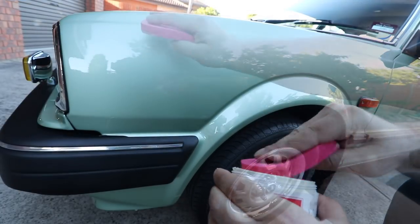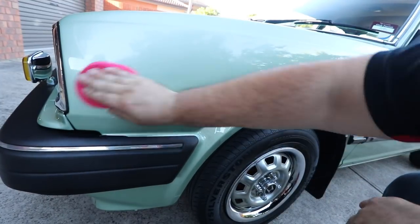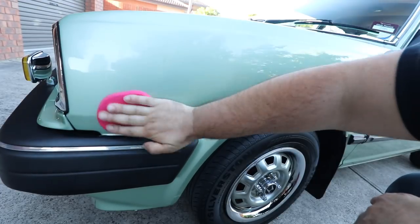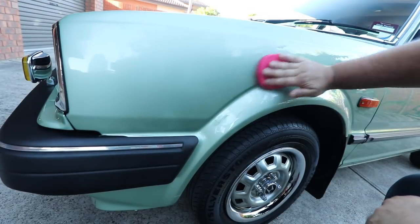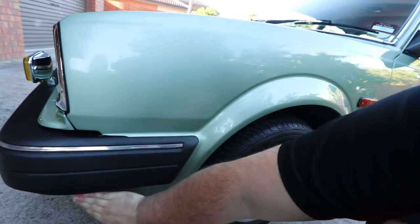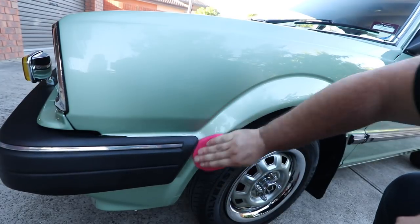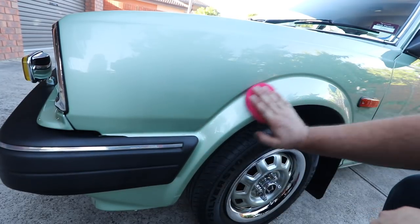Once you're done, allowing high definition wax, or really any wax or sealant, a good 24 hours to further bond and cure without getting wet is a great habit to get into that should further increase its durability. And if it's a nice sunny day outside, pull the car out and let it soak up those rays, which will speed up the curing process.